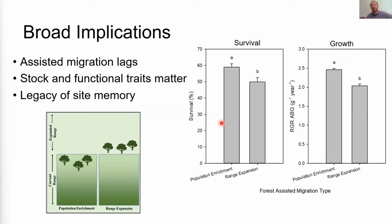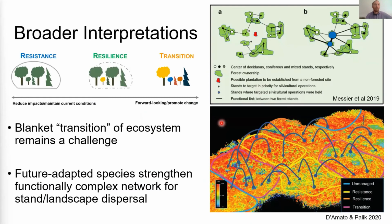So in conclusion, some of the summary points from my talk today are, despite model projections and habitat shifts, assisted migration of species really lags behind the performance of those species that we've planted that are a bit more locally adapted. Now, there are many factors that can control the performance of these planted species, namely stock, as well as the functional attributes of these species, namely shade tolerance and the capacity to resprout. But the primary factor controlling response is the long-lasting legacy of ecological memory in the form of that heavy vegetative competition.